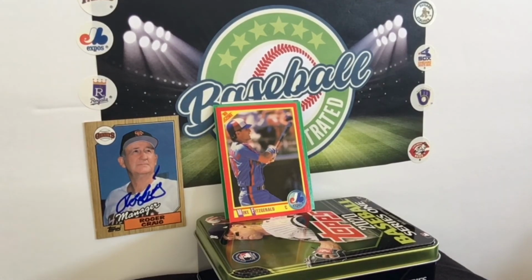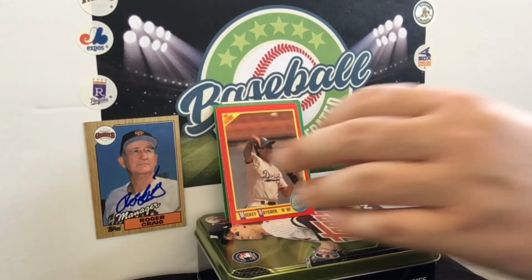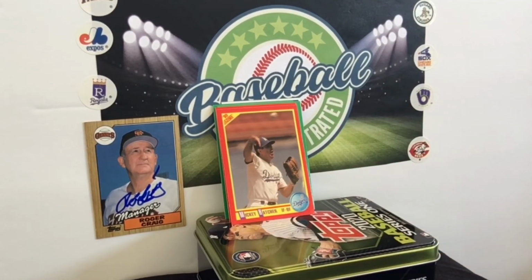Well, I'm looking at the rest of this pack. We're going to obscurity here. How obscure can you go? Yeah. Hit me. Oh, Mickey Hatcher. Well, okay. I'm going to say not obscure, but definitely not a star. But that's a guy who has a World Series. To his credit, he's been a part of things.